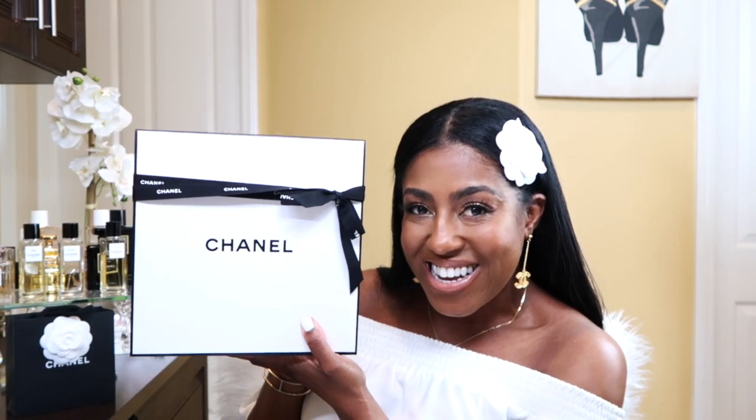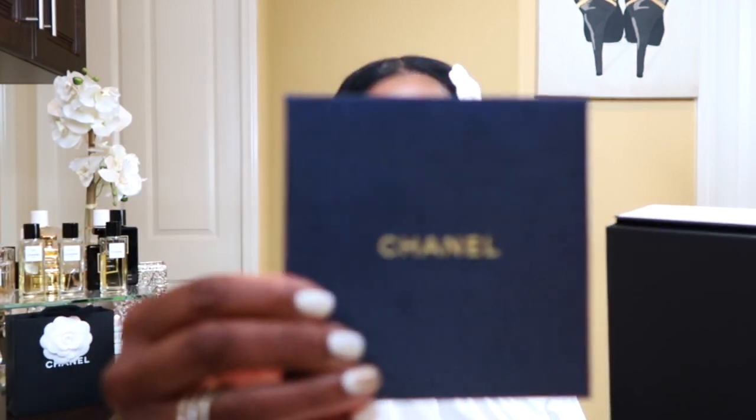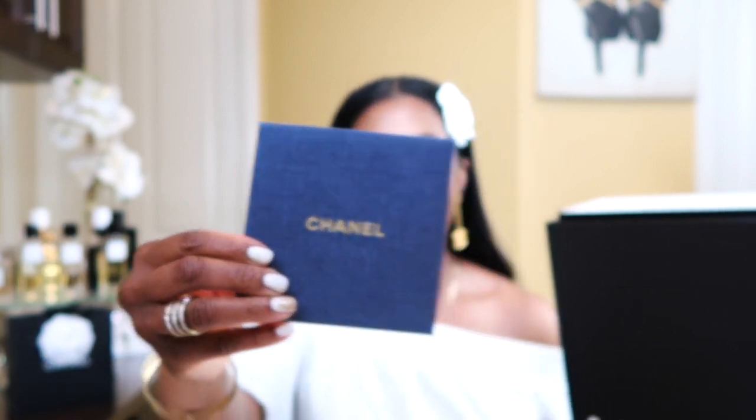Box comes like this. Oh my gosh. Okay, you guys, I tried to keep a little bit of the wrapping on. It didn't really stay. I believe this here is my receipt. Ta-da! And let's just go ahead and open it. I didn't really go into it. I just looked at it briefly, okay?